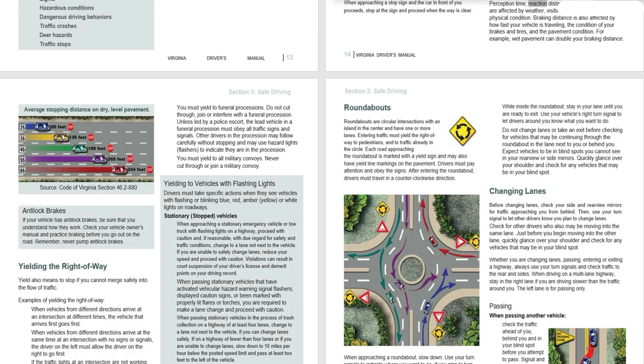Perception time, reaction distance, and braking distance are affected by weather, visibility, and your mental and physical condition. Braking distance is also affected by how fast your vehicle is traveling, the condition of your brakes and tires, and the pavement condition. For example, wet pavement can double your braking distance. Average stopping distance on dry, level pavement. Source: Code of Virginia Section 46.2-880.